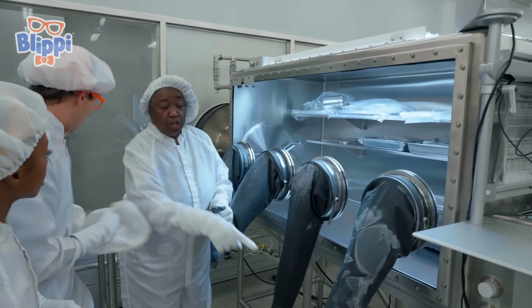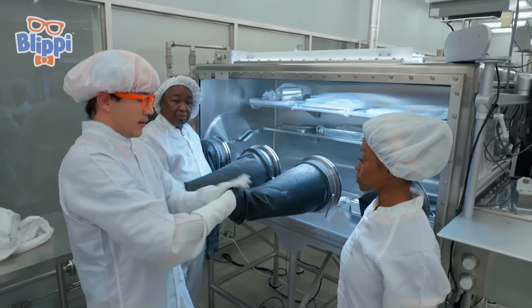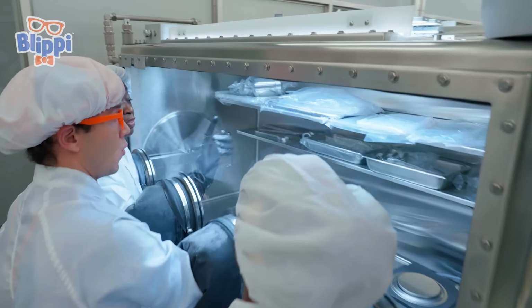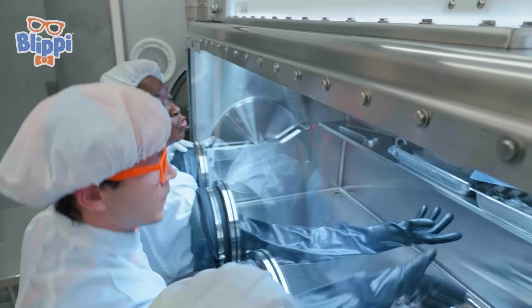And this is the way you're going to go into the glove. Thank you. Whoa. Okay, now that we have the fingers in the glove, it's time to put in our hands. In order to touch the sample, we would actually put on another glove, but we don't have a sample in here right now. Okay, that's good. Let's pull down some of the tools. Okay, let's get down the tray.